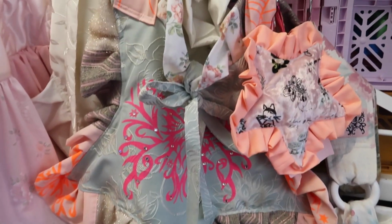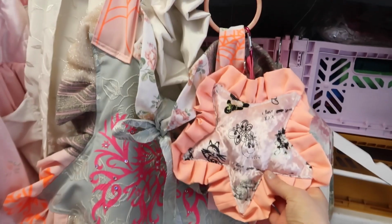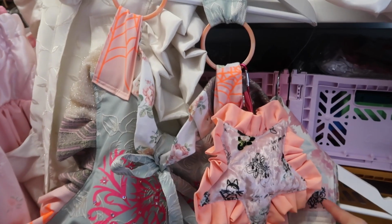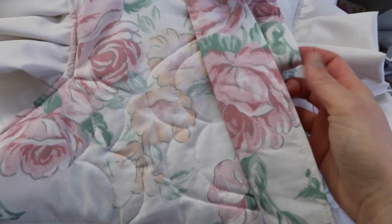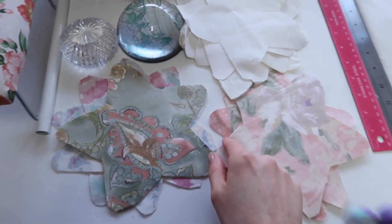So this is a bag from my summer collection last year that I've just kept for the archive. That one has a star hanging off it, like a star charm. So I'm going to hopefully get a charm made for each of the bags too. And then every bag has this hook part that I'm hoping to put on some keychains and fun stuff to add a bit more. The plan today is to try and get these charms finished.